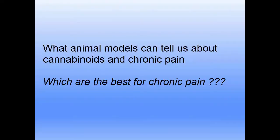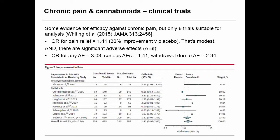So what can animal models tell us? So what might be the best way to go with cannabis and cannabinoids? This is a busy slide from a recent meta-analysis of cannabis for a whole bunch of states, including chronic pain, cancer and things like that. I know nothing about odds ratios, but the odds ratio for pain relief with whatever cannabis things are being trialled out there is 1.41, which I understand is not great, and it's beaten by the odds ratios for adverse events. So maybe it does something, and if it does, there's probably a bunch of side effects to go with it.